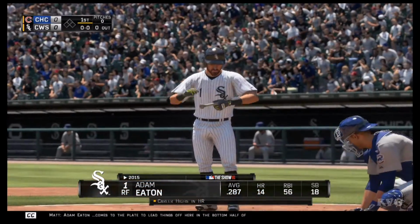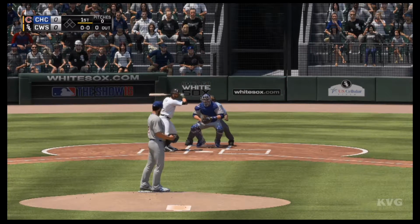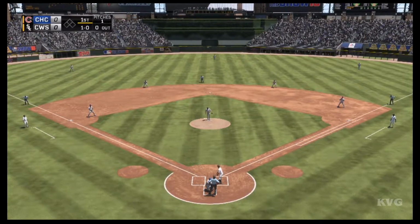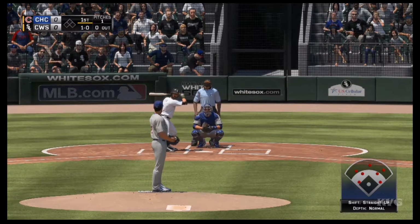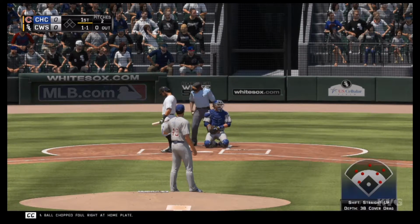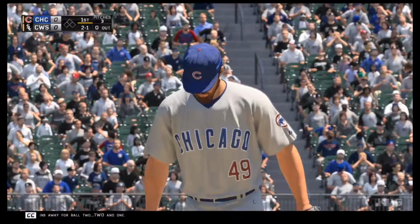Adam Eaton comes to the plate to lead things off here in the bottom half of the first for the White Sox, right fielder, Adam Eaton. And he takes ball 1. 1 ball, no strike. Swing and a ball chopped foul right at home plate. And this ball runs away for ball 2. 2-1.